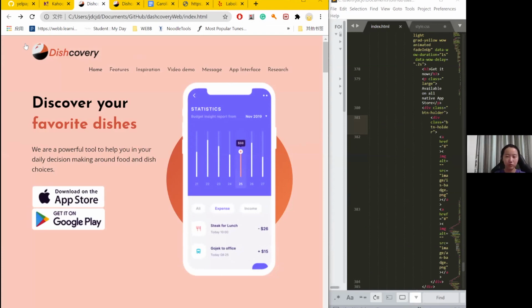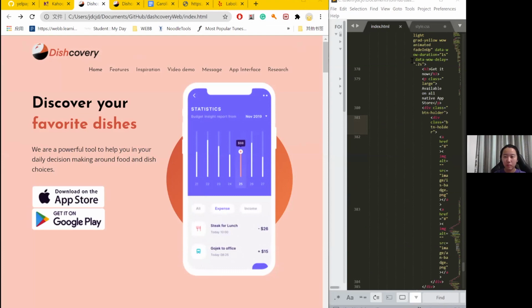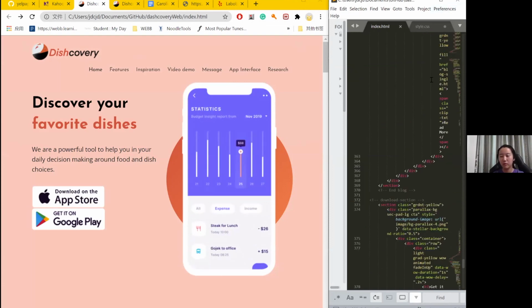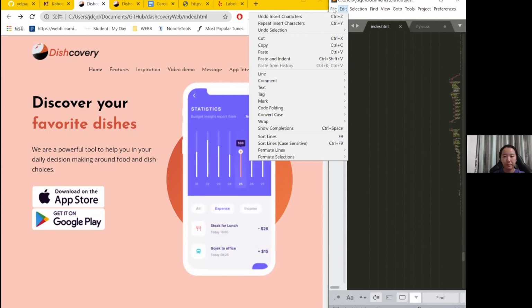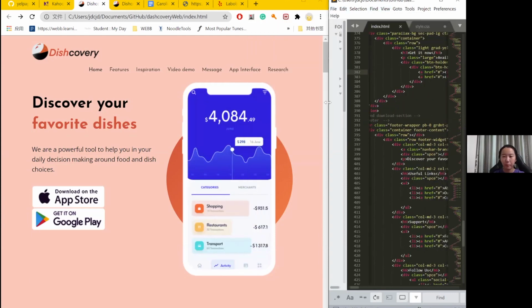I'll just refresh. Okay. So on the right we have basically the HTML editor. It's just software that you can use. I'm pretty sure there's other software out there, but I just use Sublime. HTML is pretty intuitive to use as well.